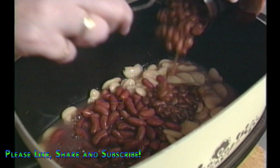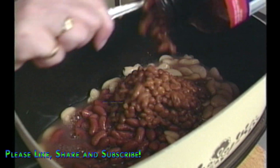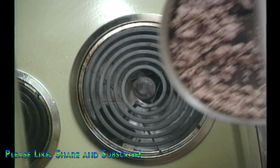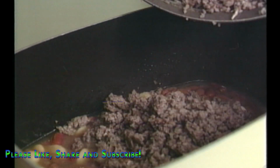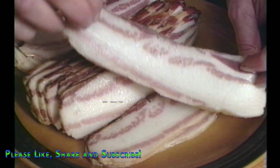It's got your kidney beans and your little butter beans, and then the brick oven beans, which are more like just a regular baked bean type recipe. And then you got venison burger, which you don't want to fry completely done. You just want to get it to that just about done stage because you don't want to overdo it. And then everything just goes all into one casserole. And then you got bacon.